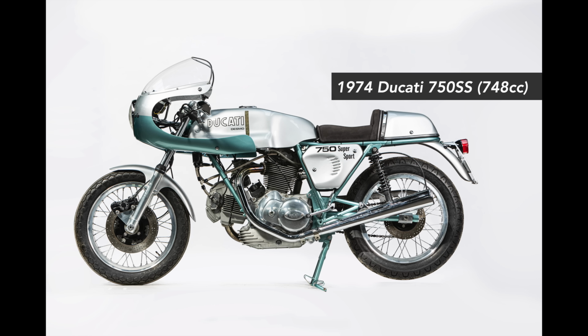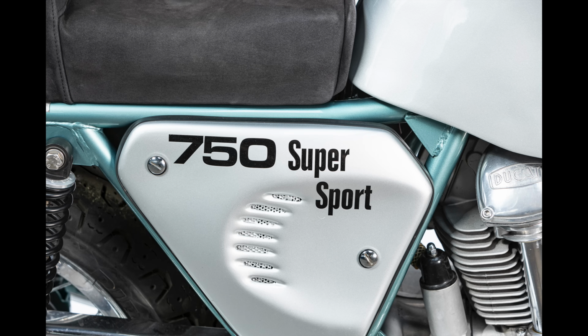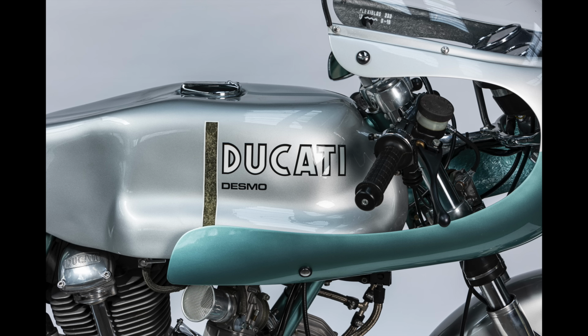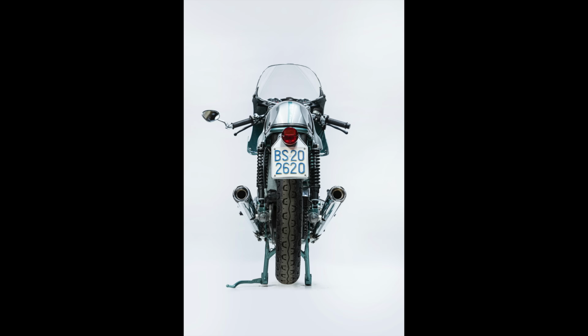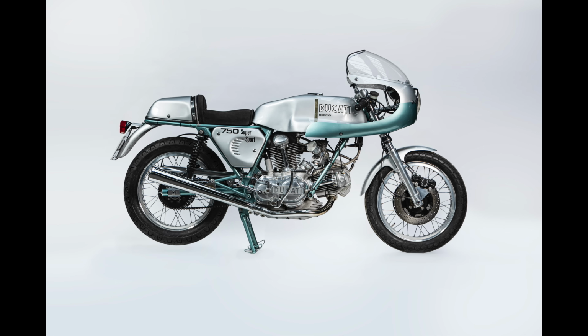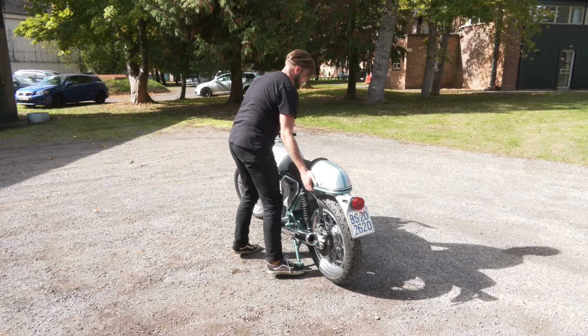We're going to begin with this, an absolute cracker. It's a 70s, what, 750 SS Ducati? Yeah, 1974 750 SS Ducati. Very, very beautifully presented from long-term ownership. The gentleman who's selling the motorcycle has had three of these during his motorcycle career. He's had this one for the last, I think, 20, 25 years approximately.